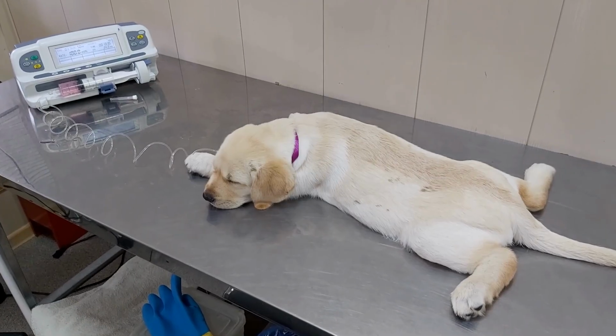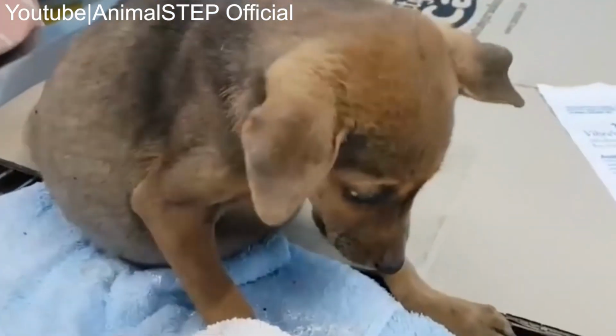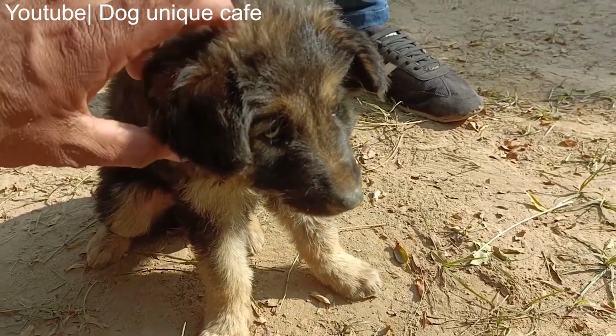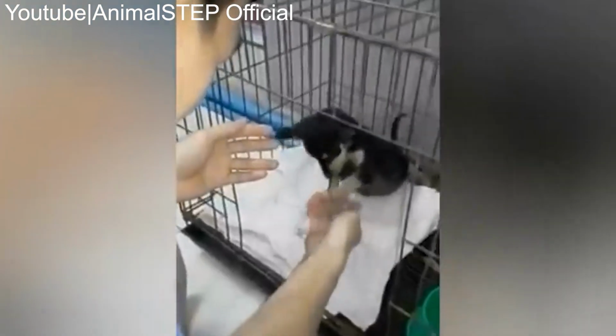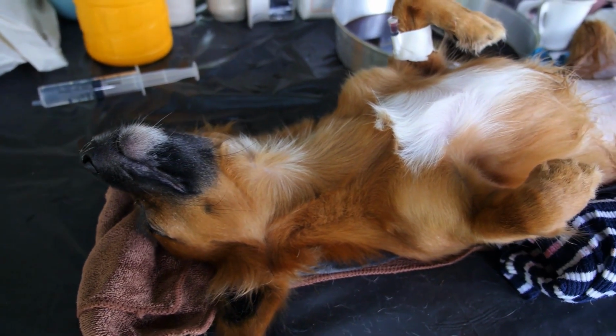Do not delay. It's important not to wait or take a wait-and-see approach. Bloat can progress rapidly, and delaying action could lead to worsening of the condition and potentially fatal consequences. The sooner your dog receives medical attention, the better their chances of recovering.